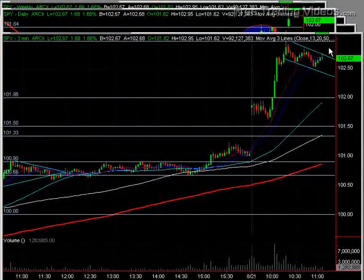Again, it's also a summer Friday, and just take all those things into account as you go forward looking for your intraday plays on the broad market or stocks that you're going to layer on top of this, for understanding the environment that you're in.